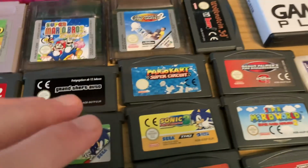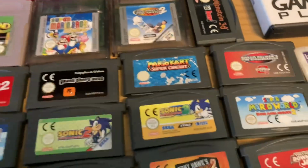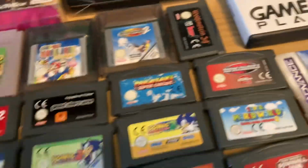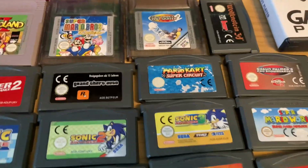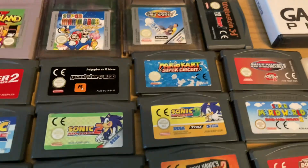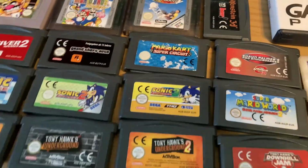I haven't played too much of it so far, but I really want to at some point, because, you know, I love Mario Kart, and I really want to get all the games. I pretty much have them all now, except for the first 2, Super Mario Kart and Mario Kart 64. But all the ones from Super Circuit onwards, I have them all. Yeah, and that was a GBA game I wanted for a very, very long time.